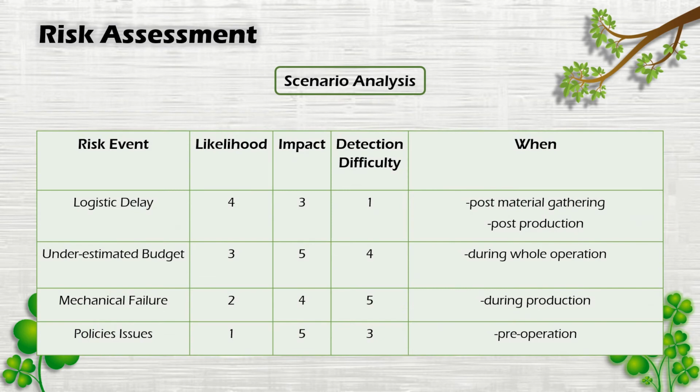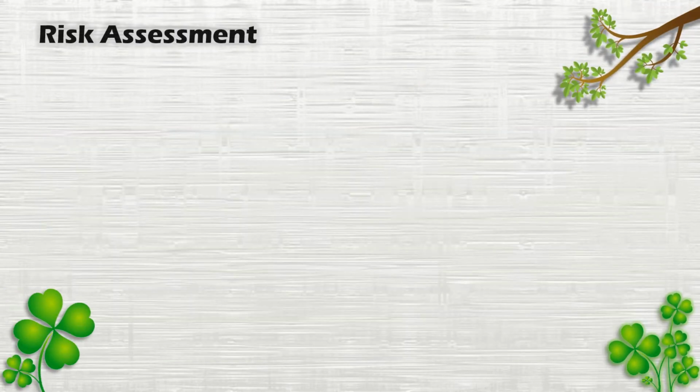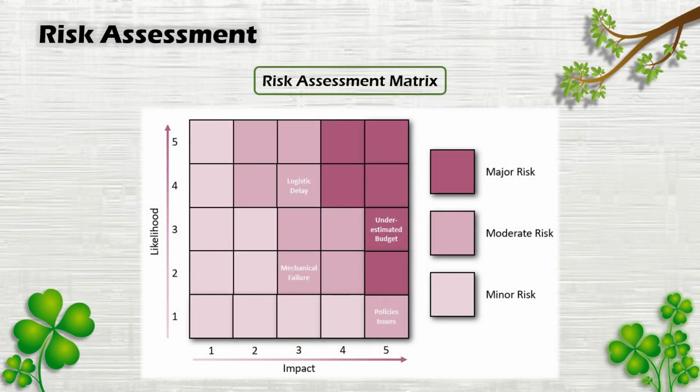Next, risk assessment is done by carrying out scenario analysis. This is done to analyze the likelihood of the mentioned risks and their impact if they happen. Detection difficulty is also analyzed, and also to know at which stage it will likely happen. A risk assessment matrix is then produced to clearly see the severity and likelihood of which risk should be aware of and prioritized. From the matrix, underestimated budget is very likely to happen due to oversight by the finance department and unexpected occurrences which may cost more than the budget.